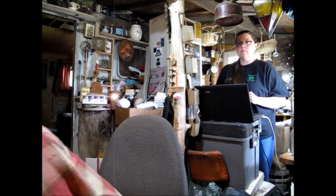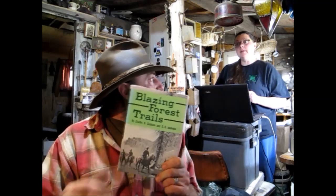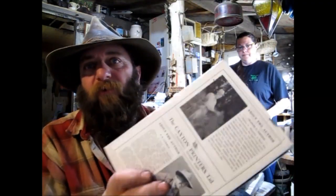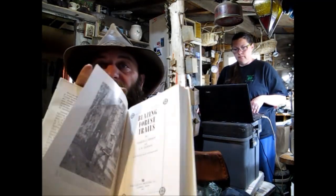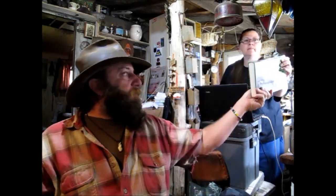What's this? Another book I sold? And this one was actually on Mountain Junkers. This is Blazing Forest Trails, man. It's the story of the U.S. Forest Service. A great read, a quality old book from 1967. It's very, very interesting, man. It's got some great photos and everything in it. Just a wonderful, wonderful book. And that was $14.95 shipped.